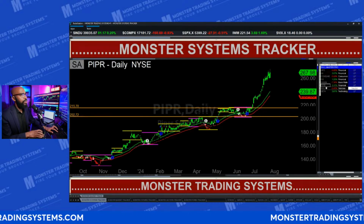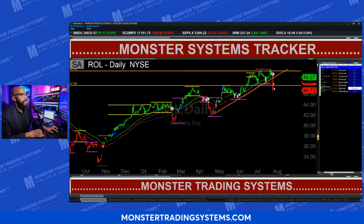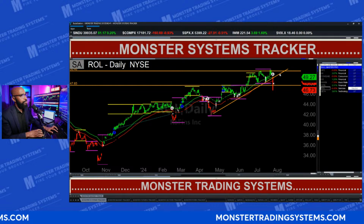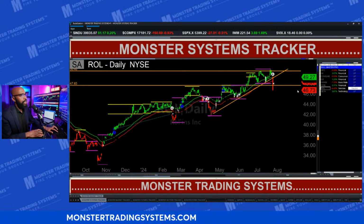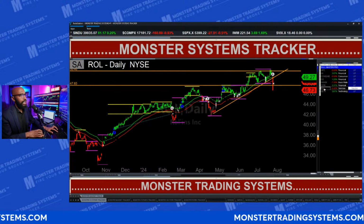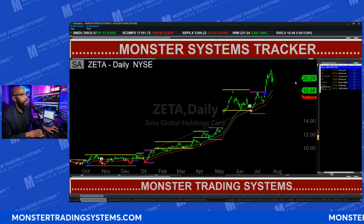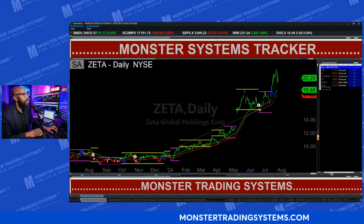That's holding. ROL, definitely we got to close this. It failed to stay above resistance, broke the trend line. Buy signal was here at 47. Closed today at 46 and change, close it, guys. A lot of room to fall. And now you guys know the season that we're in. We're not in the season of buying stocks. This is the selling season.